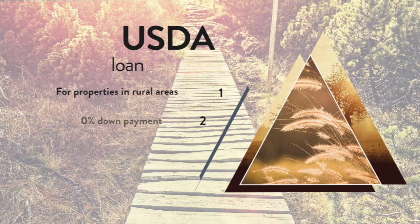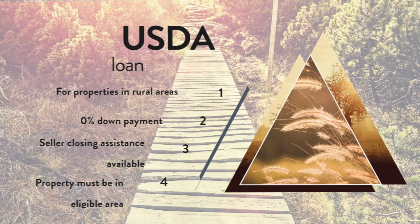USDA loans require zero down payment and also allow the seller to assist with closing costs. So it's possible, depending on the seller, for you to close on your home without paying more than the cost of the appraisal, making these loans very desirable. One of the key factors in USDA eligibility, besides where the property is located, is income. In the case of the USDA loan, there are income limits that may prevent you from qualifying. Income limits differ from county to county, so it may be possible for you to make too much to qualify.